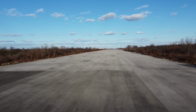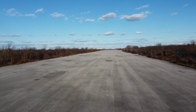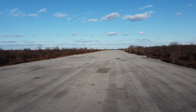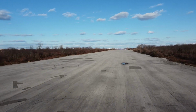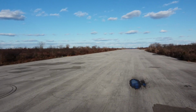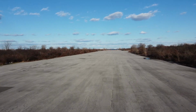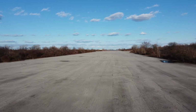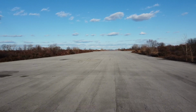But other than that, do I recommend this? Hell yeah. It's a phenomenal drone. You know, I have other drones, and what are you gonna do? You're gonna carry a huge briefcase and schlep around? You could literally put this in your pocket, and you're good to go. It's the way to go. It really is. I recommend it.